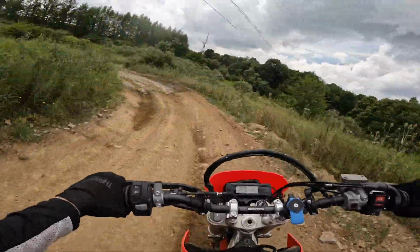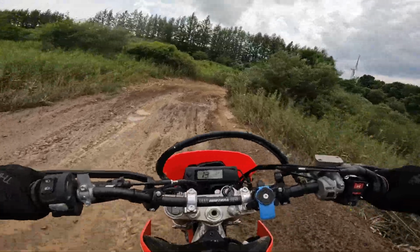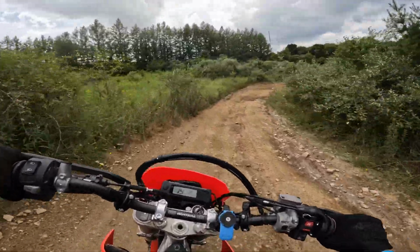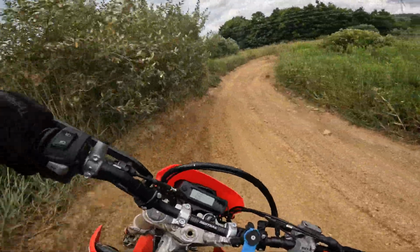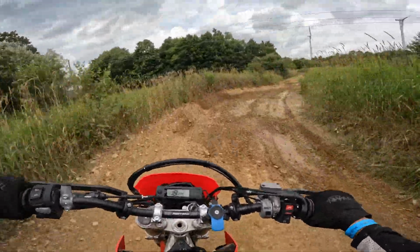I really love the sound of this bike. I'm curious to see how it comes out on video, because being at a lower speed, I'm not going to get as much wind noise, so you'll get to hear the engine more. And I'm not ripping, but every once in a while you'll hear me get it up there.